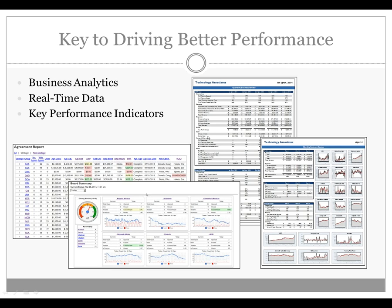For example, here, we don't guess when we need to hire staff. Okay, we have the numbers to know exactly where we are in support and network administration and VCIO. We've got averages across all of our customers that allow us to forecast our staffing levels as we add new customers. So we know when we need to hire somebody. We know on average what it takes when we bring on a new customer. Business analytics, real-time data, key performance indicators, these are the things that first and foremost your IT system should be providing for you in real time.